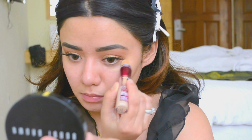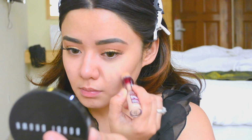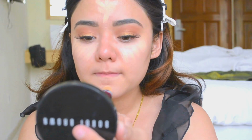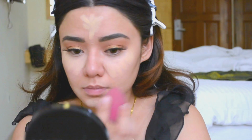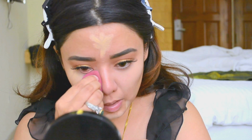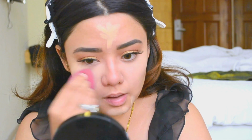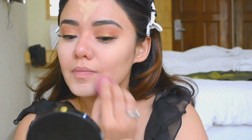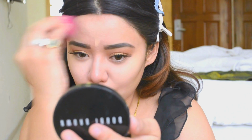I'm using the Age Divine Dark Circle Eraser in the shade Light by Maybelline. Currently, it's on my favorite list. It's a super brightening concealer. I am totally obsessed with this one. I forgot to mention my lashes. I've applied the Ardell Glamour Lashes 113 just for a glamorous eye look. Yes, they are just so gorgeous.